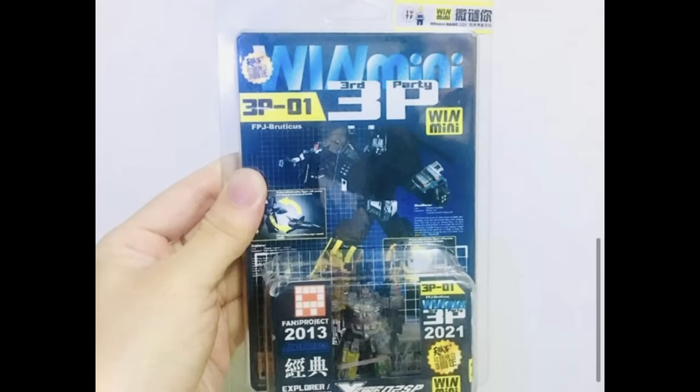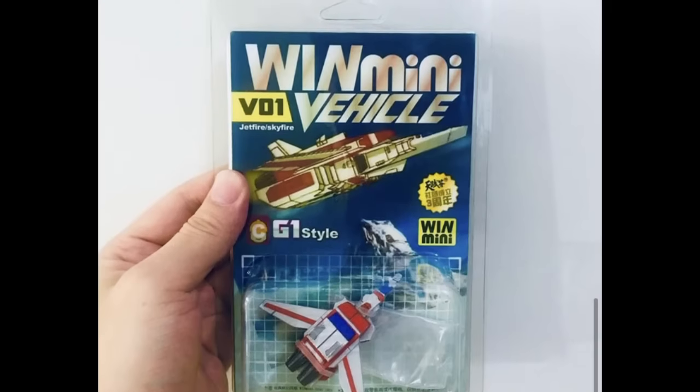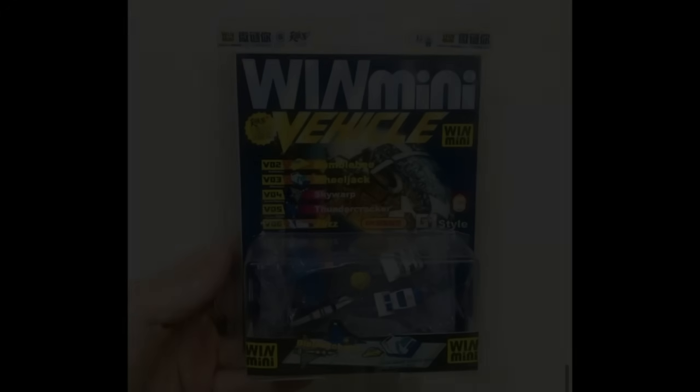But what I've never seen is the boxes for these. So the boxes for these are pretty nice looking little blister packs. As you can see, there's a really nice Skyfire, Jetfire, whatever it is you want to call it, for the Win vehicle mode, and then we've got the Win scene, so you've also got Devastator there as well.